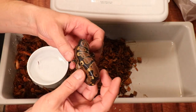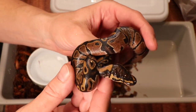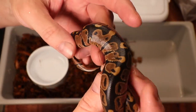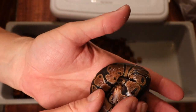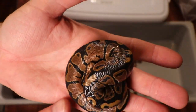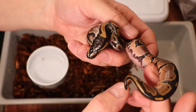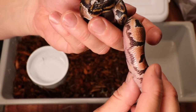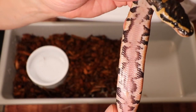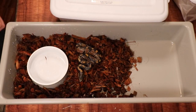All right, so here is the last one from that clutch. Just a regular, normal, classic, wild type ball python, 100% het pied, 50% het caramel albino. And if you look at it from the top, it pretty much looks like just a normal ball python. You really can't see the pied het markers until you look at the bellies. This one's really pretty obvious. You can see them right along the belly, right? That is definitely 100% het pied.